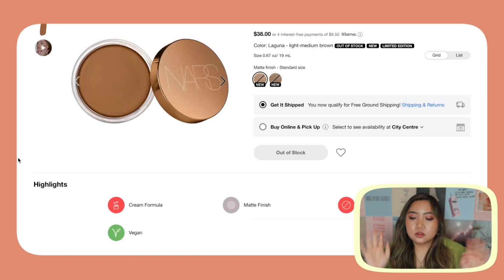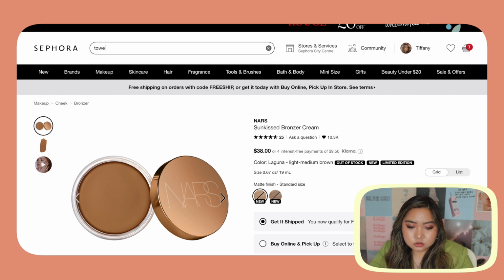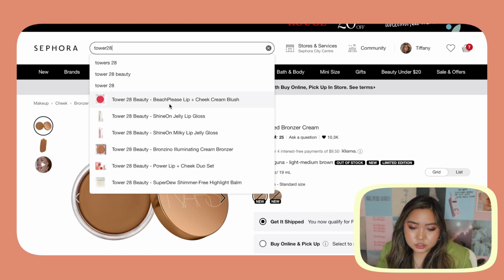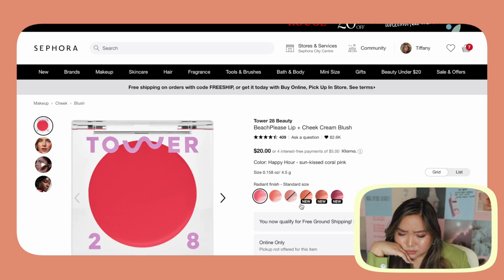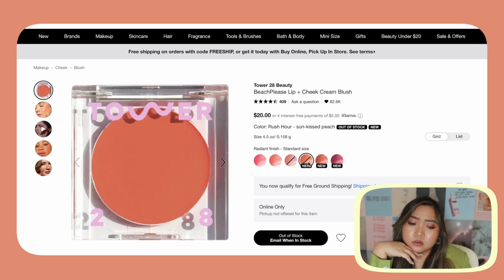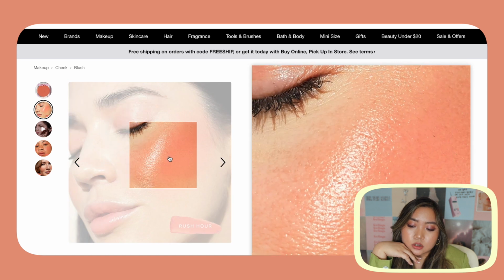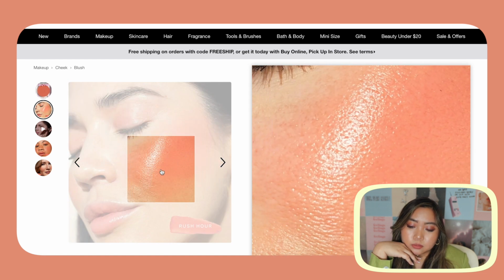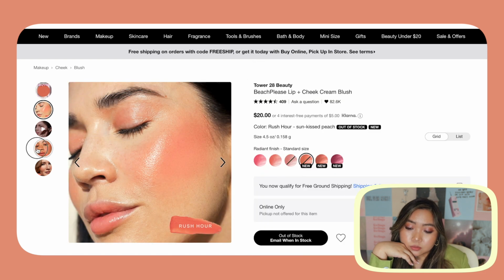Okay, I know what else I wanted, and this might be the last thing. Tower 28 released new shades of their blushes, and I actually really like their Beach Please balms. Please don't be sold out in the shades I want. They are. So I have Magic Hour and Golden Hour, but I really wanted Rush Hour. Like, that is so yummy. Look at that. Gorgeous. Peachy Dream. That was the one I wanted, but like, who's surprised?